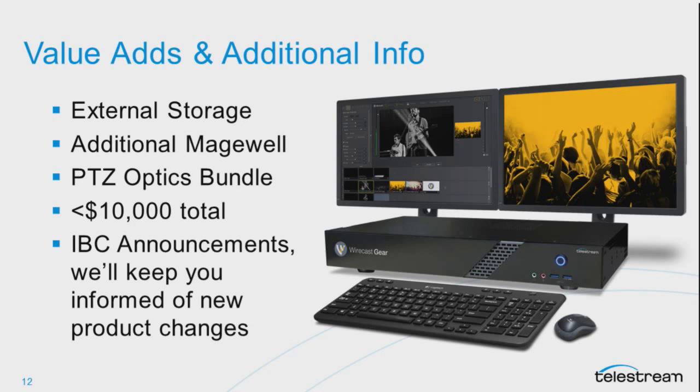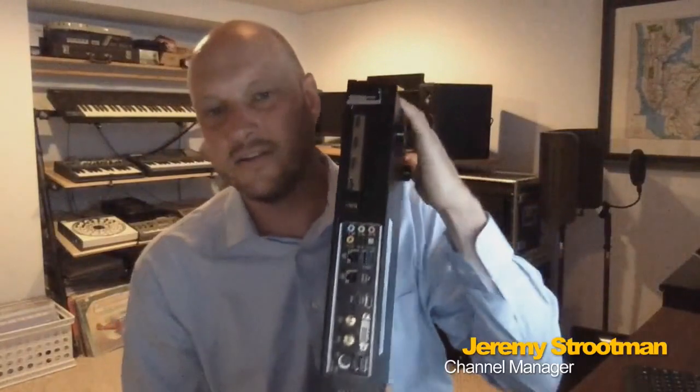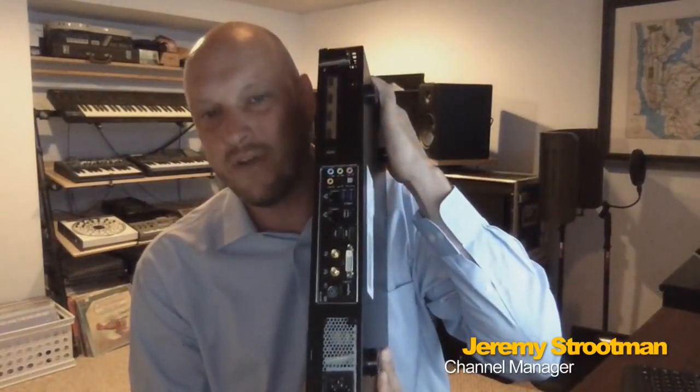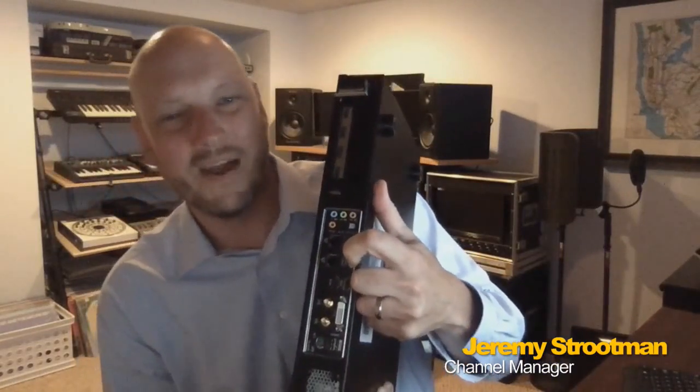One is external storage. So Jeremy, I know you had a couple examples there. Because Wirecast Gear has, I think, 7 USB 3 ports on it, it's really easy to input and output additional storage, additional I/O, everything. I'll talk about the I/O in a second. But Jeremy, why don't you talk about storage? Well, yeah. One of the things I noticed, and I'll grab my Wirecast Gear box, is there is, as you pointed out, tons of I/O in terms of USB, but there is a little USB-C port right here on the back of my Wirecast Gear.